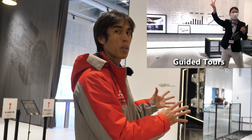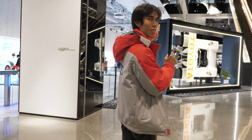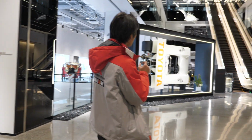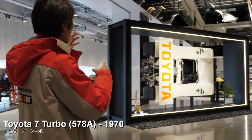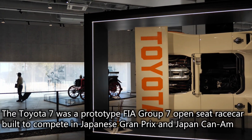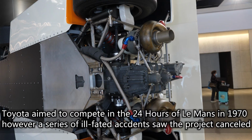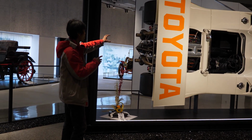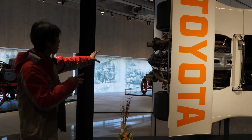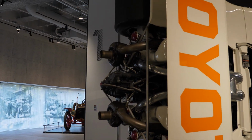We've got a lot of information about the car. Just right here in front of you is this Toyota 7. It's a 1960s Le Mans car that Toyota raced. And apparently this is the one that didn't get to race. It's got the twin turbos, as we can see here. In those days, it's just attached to the exhaust, right behind here, directly outside. It's very raw. It's just built completely for speed.